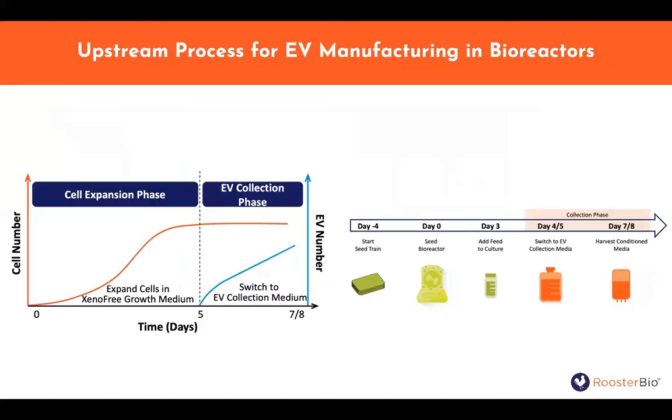So in this bioreactor system that is scalable, we used a classic growth and then starvation collection approach. So the cells initially expand in growth medium, but then through a wash and then switch to a media that is low particulate, we can then harvest EVs without any contamination from growth media components. And the process that we use is shown here on the right.